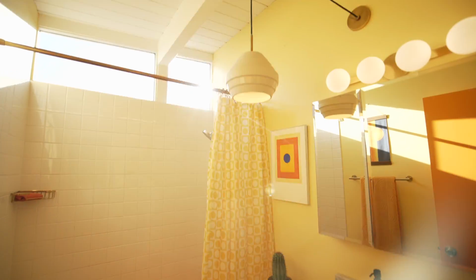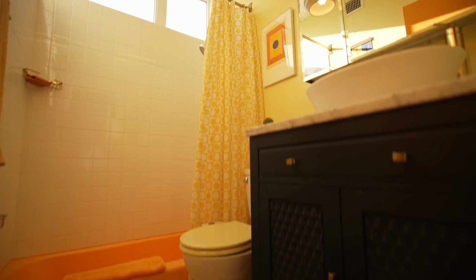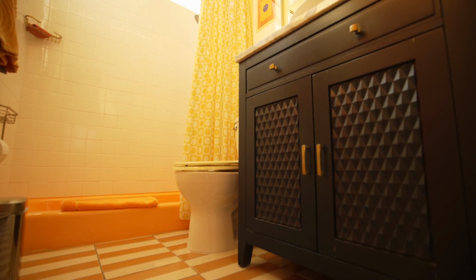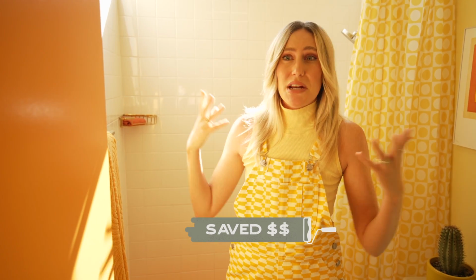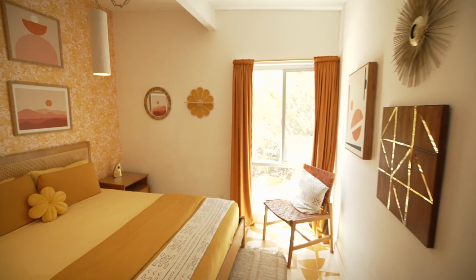We changed out all of the lighting. We didn't do a whole lot in this bathroom, but just by paint, reglazing, and swapping things out, we were able to essentially create a totally different bathroom. And at the end of the hallway, we have our 3 bedrooms, starting off with our guest bedroom.